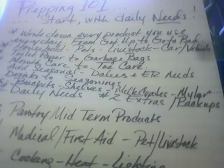You start with your daily needs. Get up in the morning and write down every product you use every day from the time you get up until the time you go to bed. This includes your whole household, your pets, your livestock, and even your car and vehicle. What does your car and vehicle use every day that you may need some of? Transmission fluid, brake fluid, oil, antifreeze, all of those wonderful things that you need for your car.